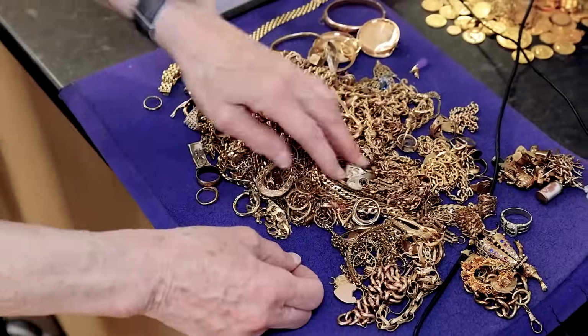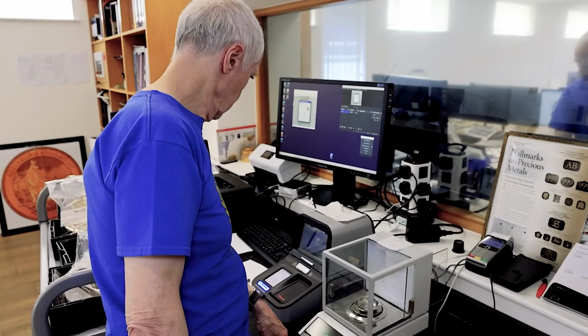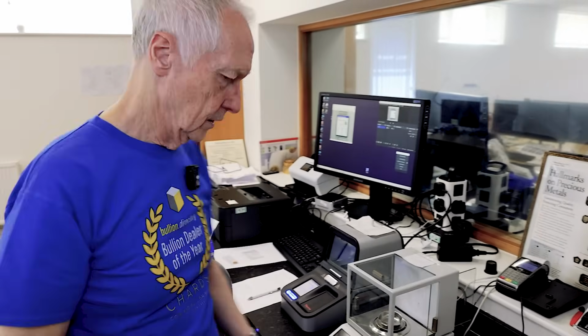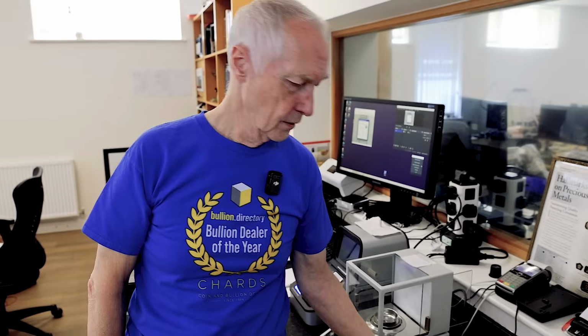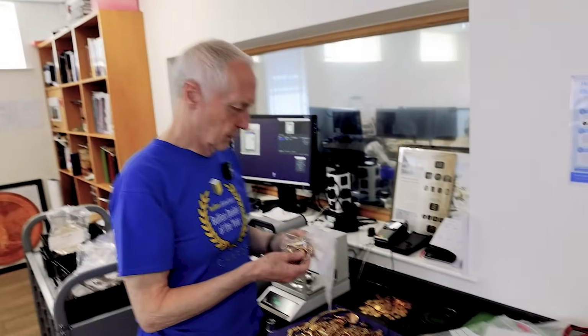Oh. Intrinsic value then, Lawrence, of that pile that we're working through at the moment, what would that pile be? There's about £54,000 intrinsic value in that. We take a slight loss on that when we scrap it, and that's not all. We've got other stuff over here. What have we got here?